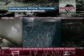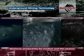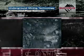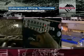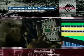Maximum output has always been the challenge in underground coal mining. And that challenge becomes greater as coal seam thickness diminishes. Economics demand that thinner seams must compete with thicker ones. To maximize output from seams of medium or thin thickness, automated plow systems by Bucyrus are your best solution.